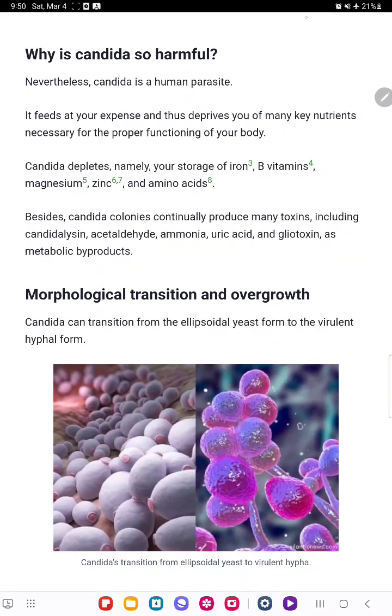Now, why is it so harmful? Well, of course, the literature will tell us it's not harmful in small amounts, but once it starts going over, or we call it overgrowth, that's when it becomes harmful. Now we have to understand what overgrowth of this parasite means, because maybe it could mean massive population or increase in the number of the yeast or the yeast form, or overgrowth. In my case, I would say it's when it starts going to the hyphal form, when it starts moving away.